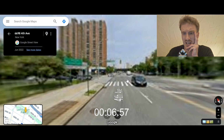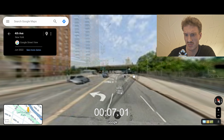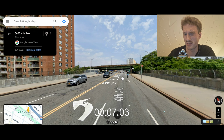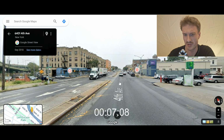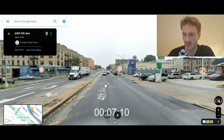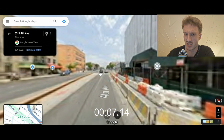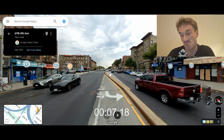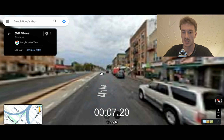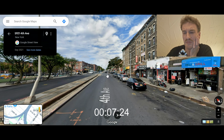All right, Senator Street, big housing block here. Maybe that's a bit, I don't know if it's rough. It's really hard for me to tell what is rough in New York and what isn't. I guess it's not super nice around here, but is it rough? Who knows?